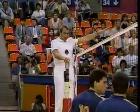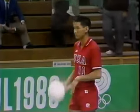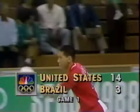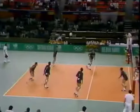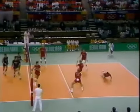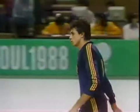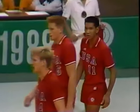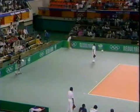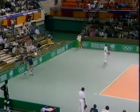Game point, USA. 14-3. Eric Sato looking for the ace here. He'll rip this one. Handled well. Kept alive. Brazil gets it. Very important for Brazil now. They're not going to win this game, but to get a little momentum for game 2. They're down a little. They got off to a poor start. Great playing by the United States, however. This is the best game we've seen them play so far in this tournament.